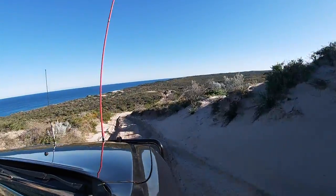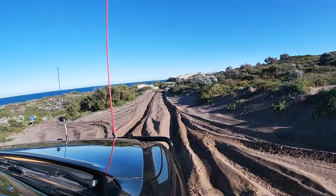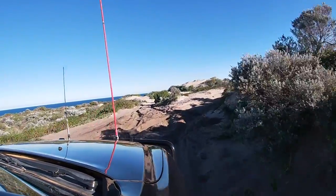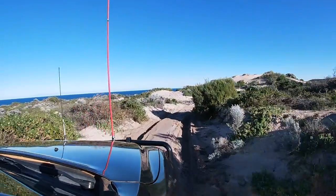As you can see, that first section there is pretty soft, and it's quite soft and chewed up throughout here at the moment. It's usually not this bad, but that's a sign that a lot of people have been out four-wheel driving. I think we're coming up to the other section that I mentioned shortly, just around the corner here, if I'm not mistaken. Yep, here it is. So we'll get out and have a look at this.